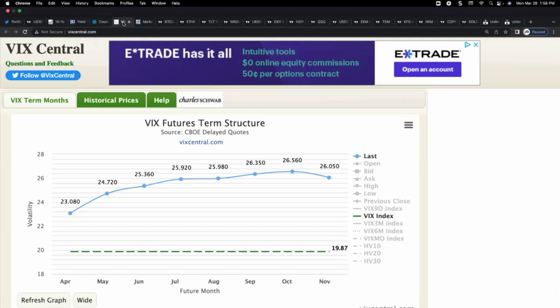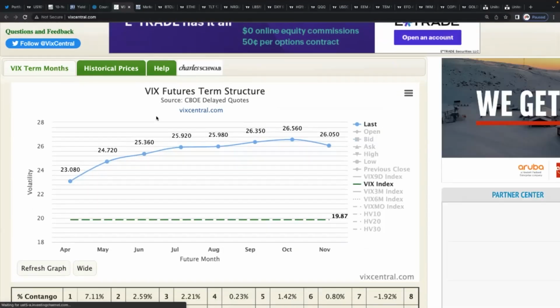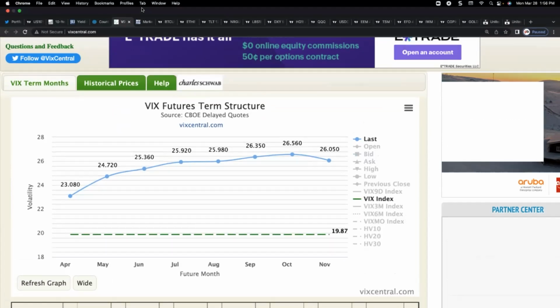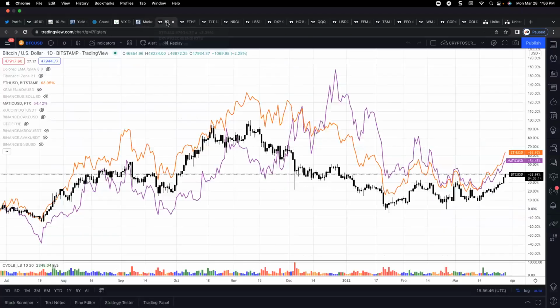This is where we look at the VIX futures term structure. It's currently in backwardation, so we're not set up for the VIX to skyrocket right now. In fact, the VIX has been getting crushed. Here's the reverse repo. This is another $1.7 trillion that could essentially be dumped into markets. This could be a very bullish impulse once this starts to dump, and it could also be a warning sign that interest rates may begin to rise.